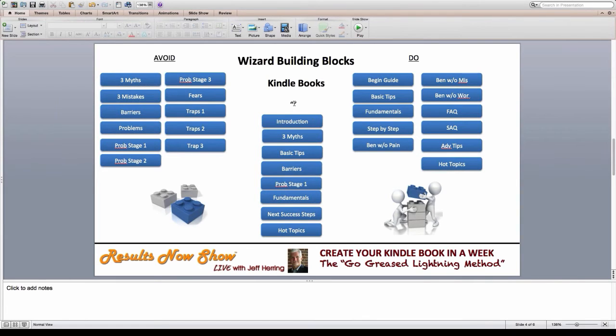Okay, so we'll call this the basic tips and, watch that capital thing, Jeff, fundamentals template. Okay, gotta put that A in there.